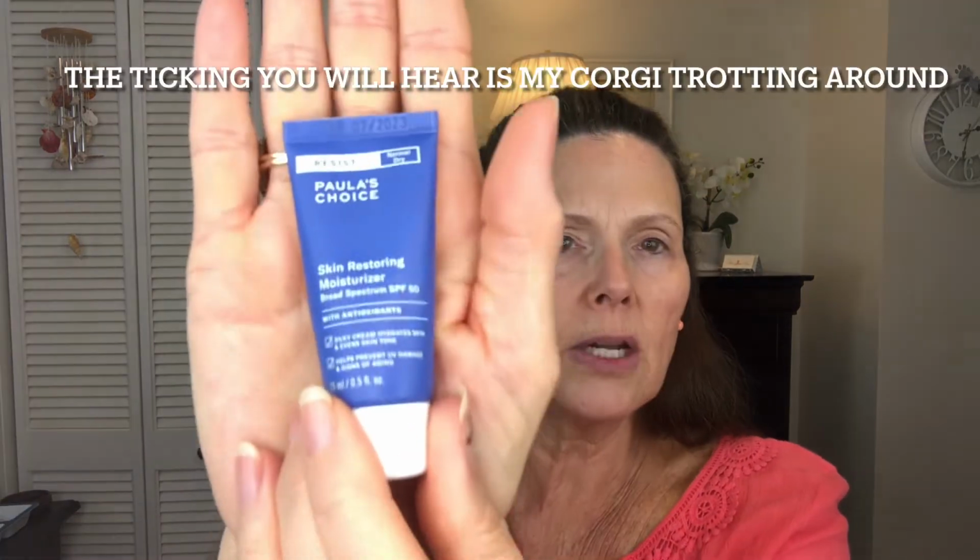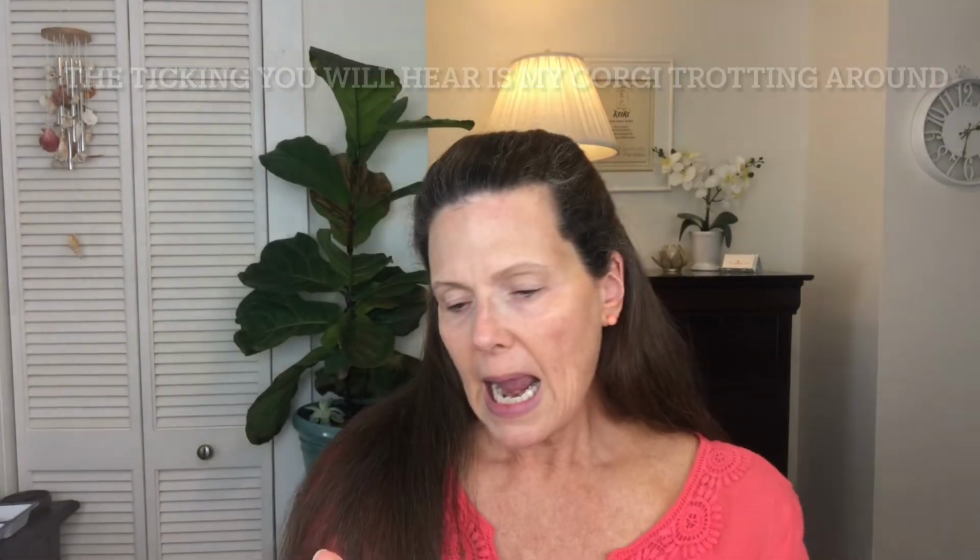So this is an exfoliant. The third part of this routine is a barrier repair moisturizer with retinol. And this is to smooth and hydrate and firm skin, and it targets all signs of aging. And the last part of this is the skin restoring moisturizer. And it has an SPF of 50 and antioxidants, and it says it hydrates skin, evens skin tone, and helps prevent UV damage and signs of aging.